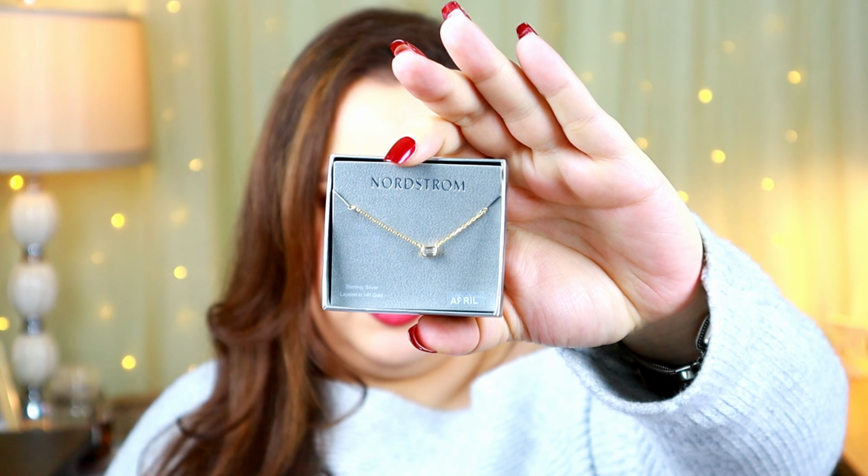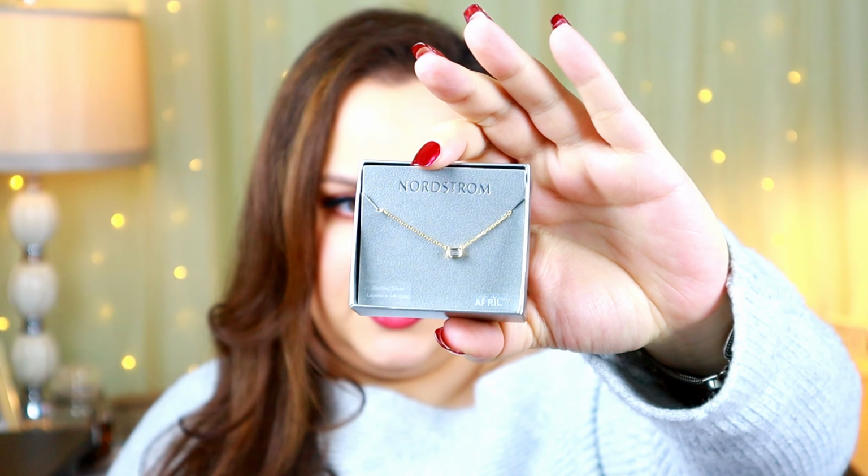And then last but not least, I received this super delicate, super cute necklace. It is a birthstone necklace for April. It's a cubic zirconia. It is super pretty, super delicate, and the price for this one was $49, I believe. Yes, $49, and the brand, it's a Nordstrom necklace.